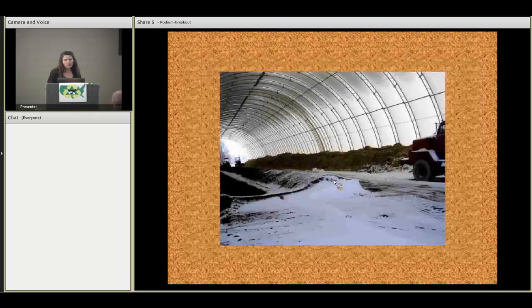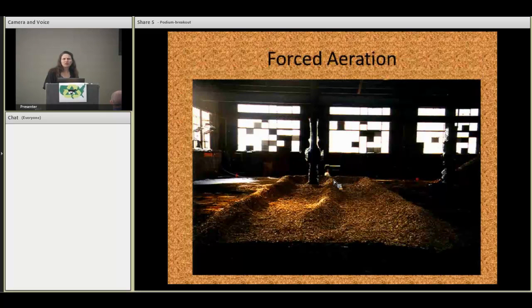Works well in the winter. They don't have to worry about things. They can keep things moving, keep things somewhat from freezing, but small piles don't work real well in the north in general, just because they do freeze. Forced aeration, we've heard a little mention of that, and we can do very small forced aeration, and I'm going to show you in the end a concept that really could be beneficial in a lot of ways, that's forced air.